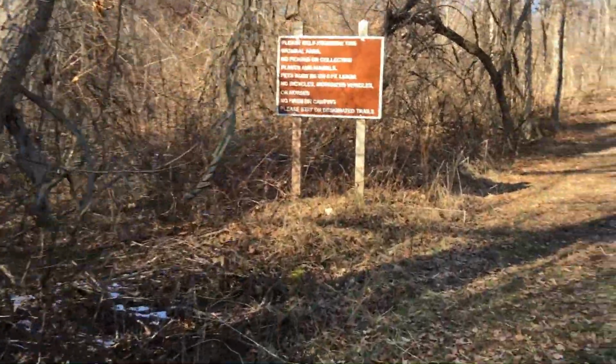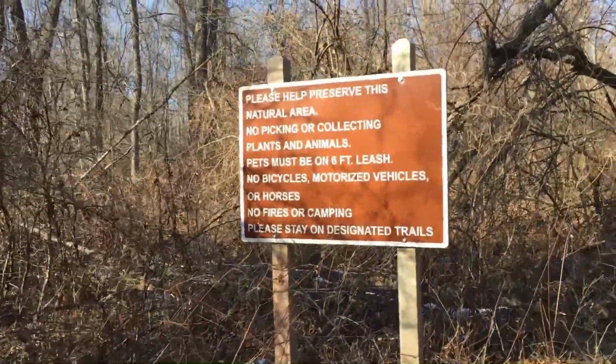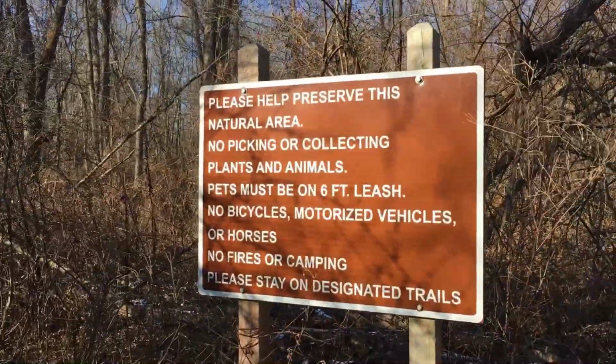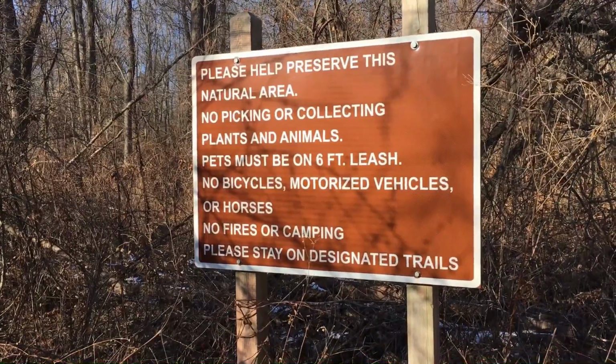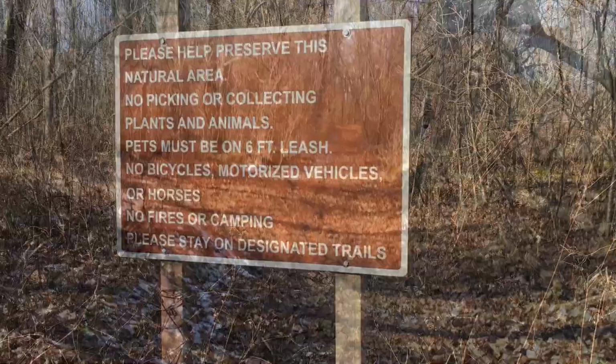Closed to horses. Natural area. No picking or collecting. No bikes, no motorized vehicles, no horses, no camping. Stay on the trails.